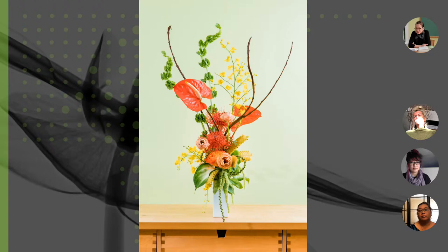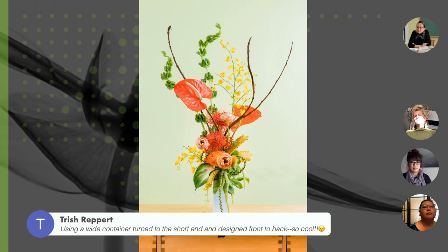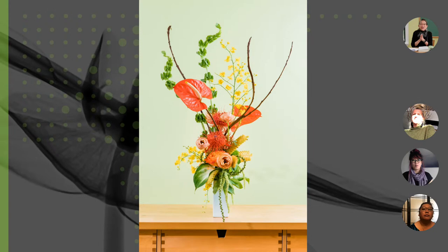I'll just add, there was somebody, Trish Reppert, that did the way that you used the container on the end of the side. Really cool. I like doing things like that. People say, why would you do that? It's because I can get deeper. I can get more insertions looking like they're coming from a much tighter bind point.